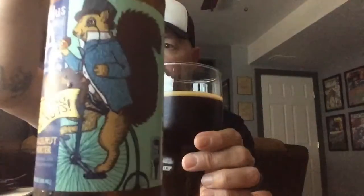And that is very good. If you guys get a chance, if you're in this area, check out Aldus Brewing. They're up in Hanover, Pennsylvania, and this is the Hazelnut Porter. If you like porters, you will not be disappointed with this one.